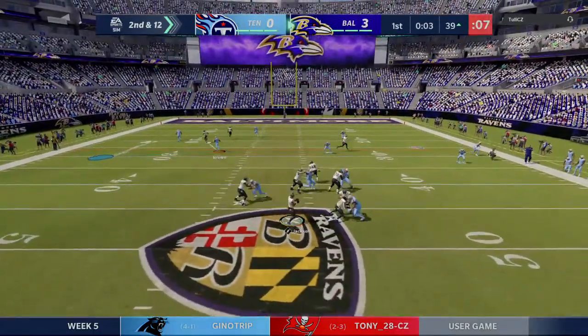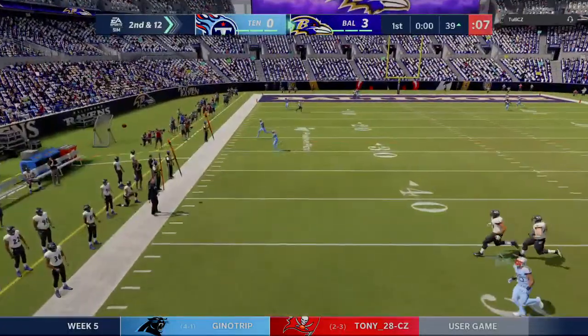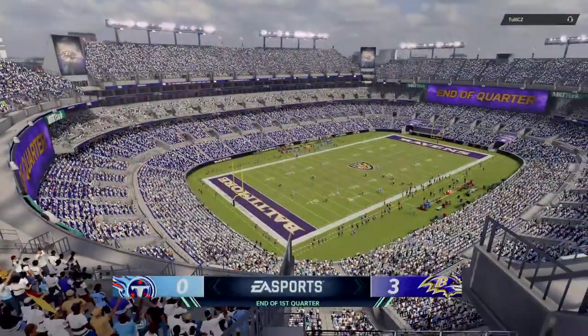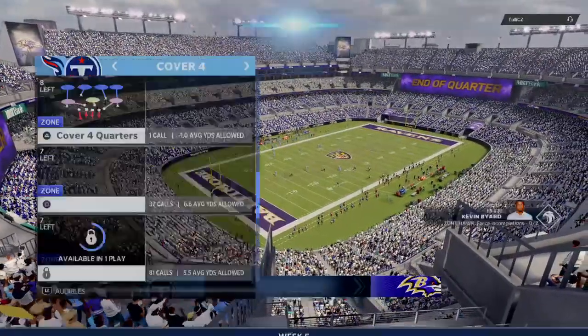From the gun, Jackson. Buying time to his left. And that one is incomplete. And it also concludes quarter number 1. 3-0 after 1 on EA Sports. Titans, nothing.